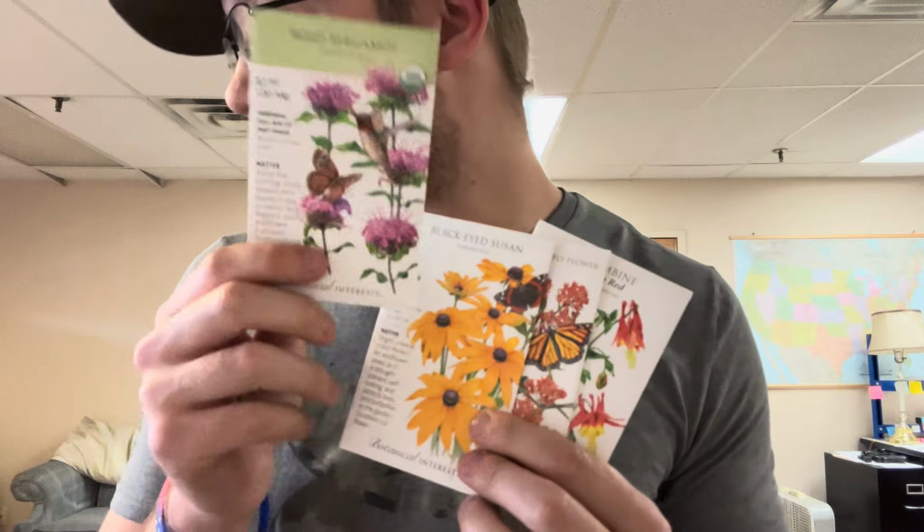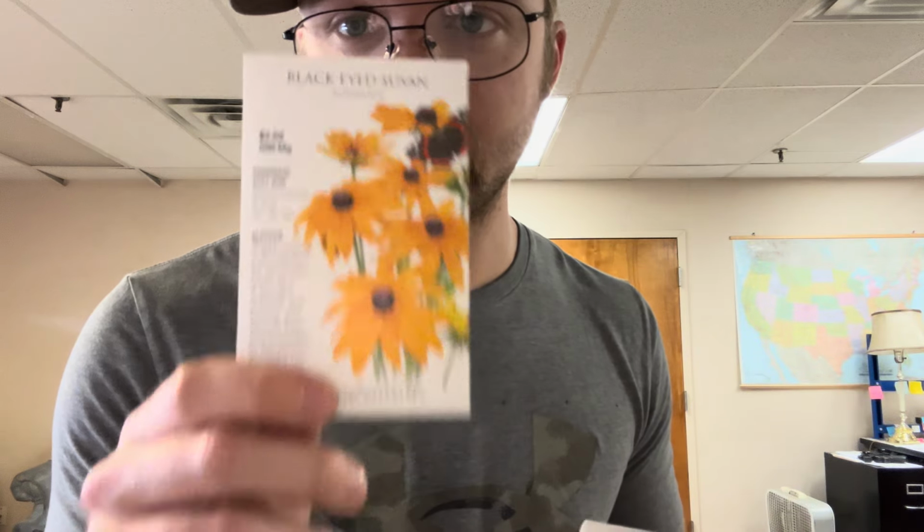Bergamot. This is a very important one. I love bergamot. Smells awesome. Do a lot with it. And it is a hardy grower in our area. Next, black-eyed Susans. Black-eyed Susans are underrated.